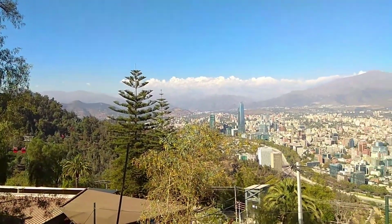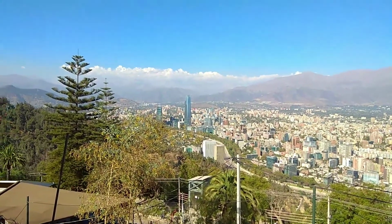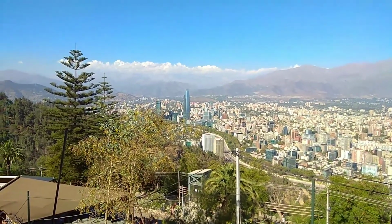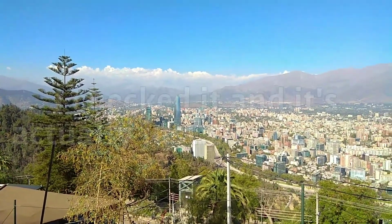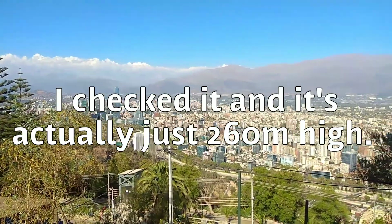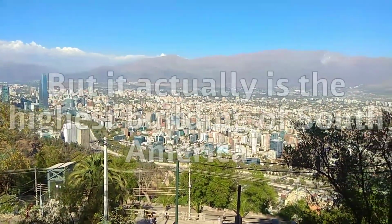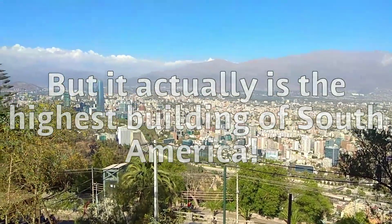Okay, this is the last part. Here you see in the front, in the middle, the biggest building of South America. It has around 800 meters. That's insane. It's huge compared. Doesn't look so big from here, but it's really big compared to the other buildings.